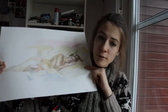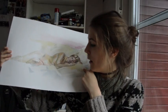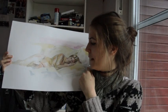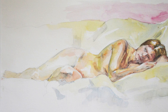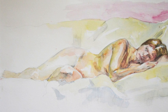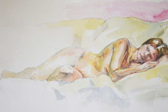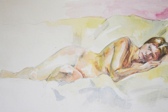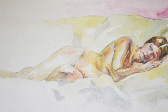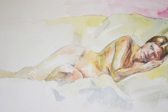I'm gonna start with this one. I like the way that it kind of blurs out, the way that her skin looks kind of soft, I guess. So yeah, I put that one in. I think that one took me 2 hours, and that was actually this year.